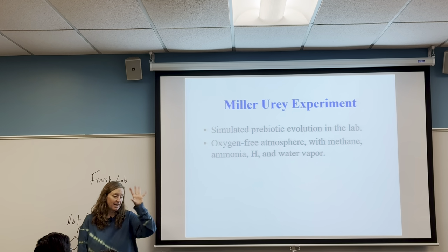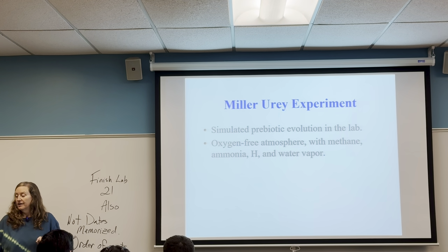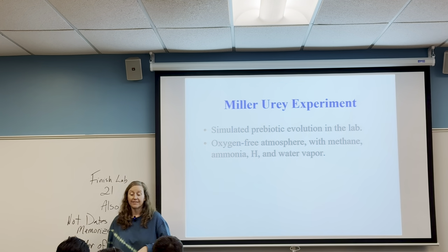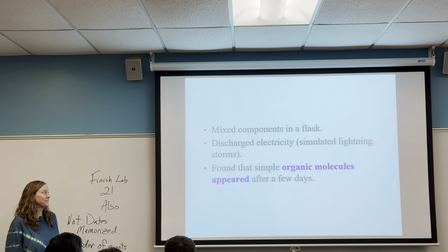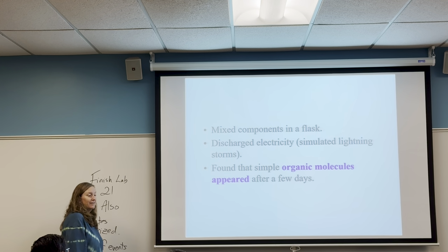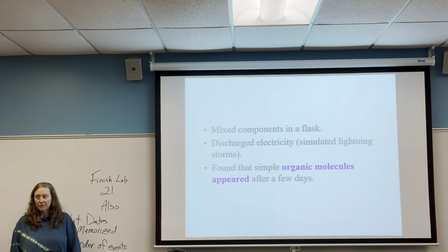So they took oxygen out of the equation, no free oxygen in their simulation, and they added a whole bunch of inorganic molecules as well as small organic molecules, water vapor, and then they had energy sources fueling the movement of all of these things in this closed system. And after some time, what they found was small organic molecules were formed. So they went, this is kind of like early Earth.